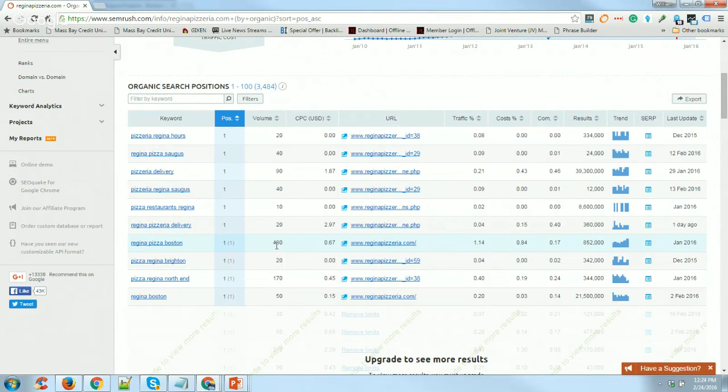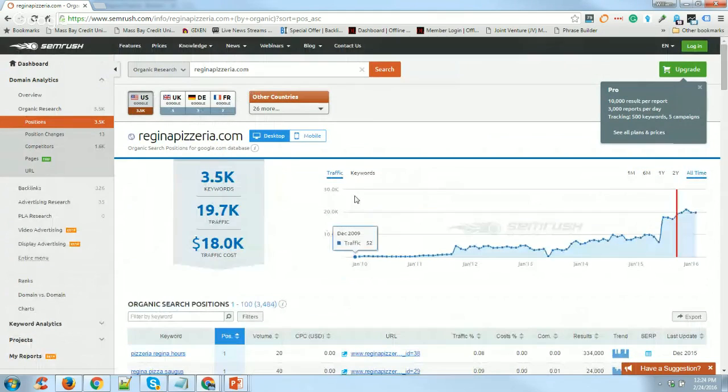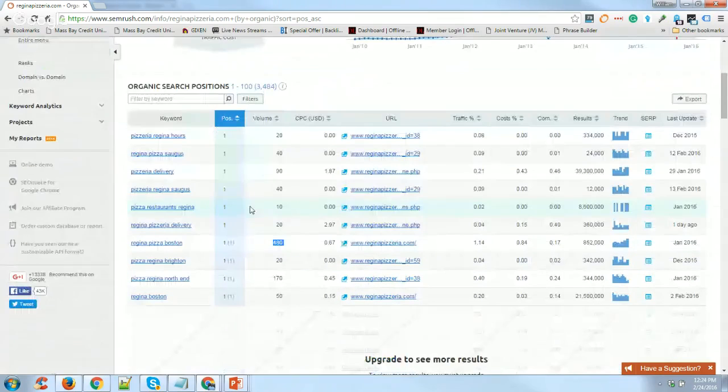And there's a little trick. Even though this is Regina Pizza Boston and has 480 searches for them, somebody else is on that page too, another pizzeria. So you can kind of piggyback onto their search volume, and kind of rank for their brand almost. You're not saying that you're their brand, but you can piggyback off that. So there's a lot of things you can compare here, but these are the main things.